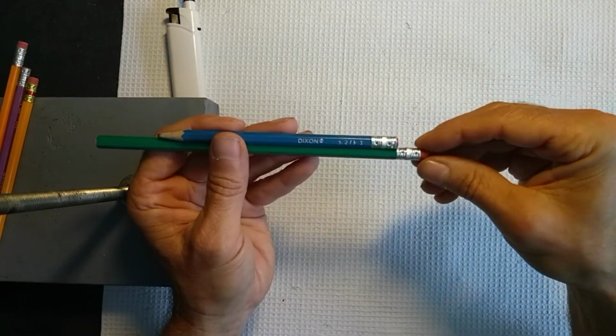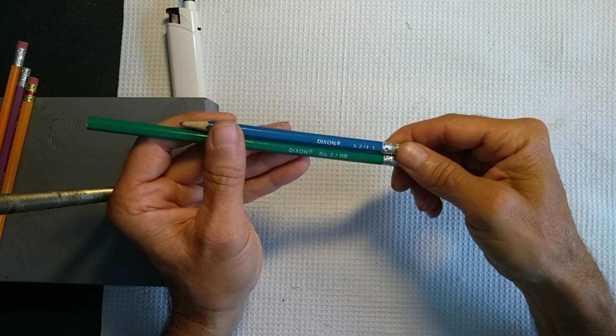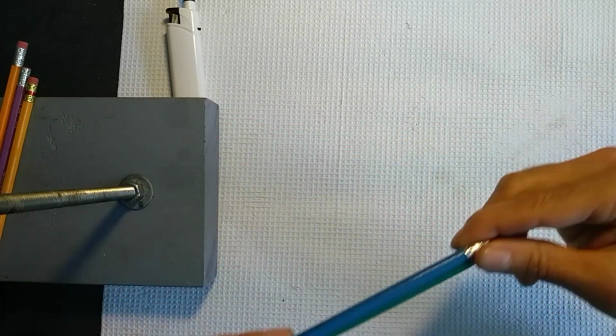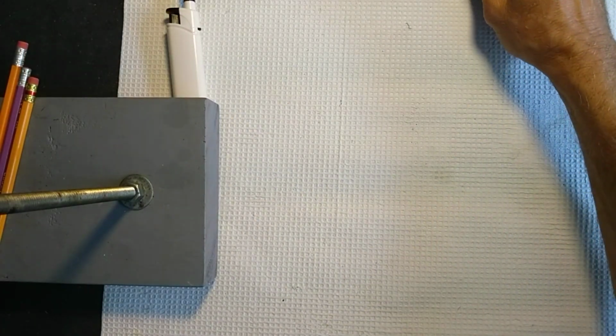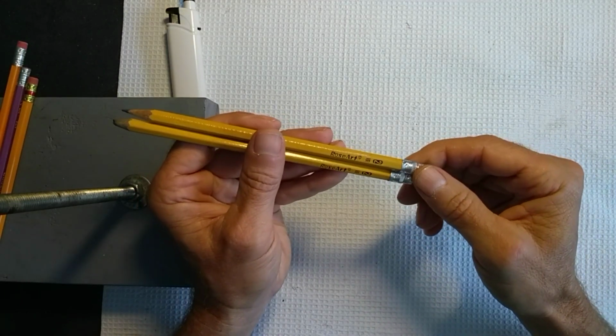Here's a couple of plain old Dixon. Not sure why I got these, because I'm pretty sure these are the Chinese modern version. And actually here's a couple Rosart pencils. And this has an interesting lineage.